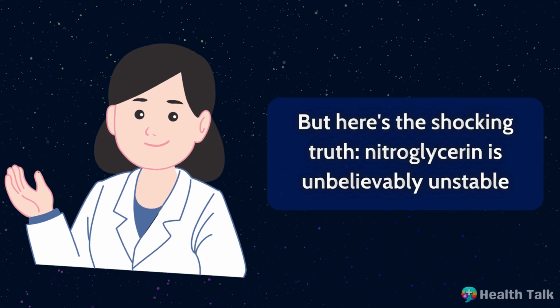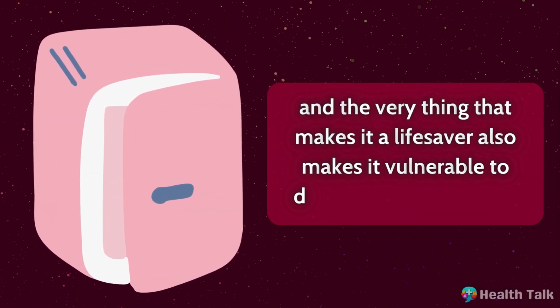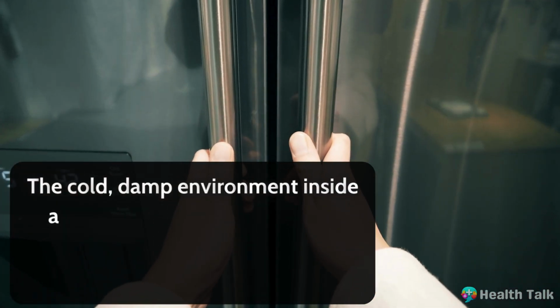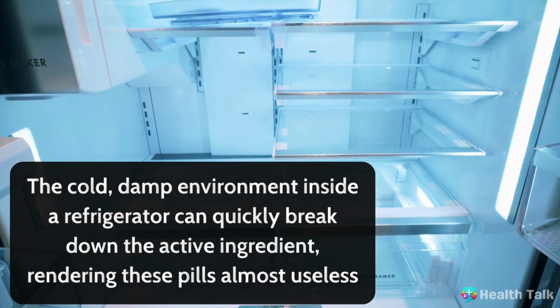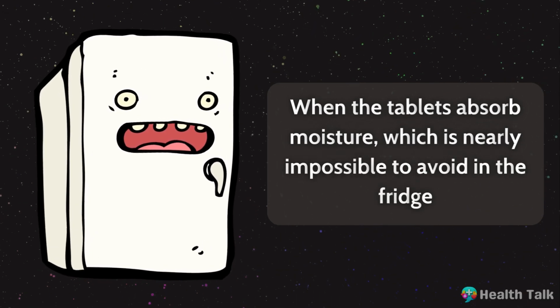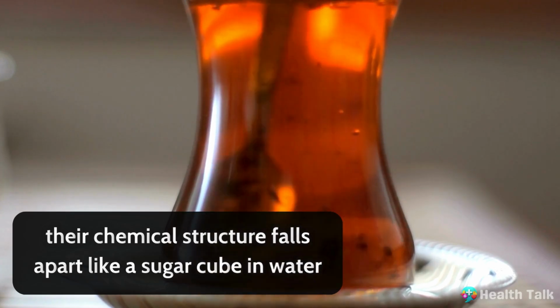Nitroglycerin is unbelievably unstable, and the very thing that makes it a lifesaver also makes it vulnerable to destruction in the fridge. The cold, damp environment inside a refrigerator can quickly break down the active ingredient, rendering these pills almost useless. When the tablets absorb moisture, which is nearly impossible to avoid in the fridge, their chemical structure falls apart like a sugar cube in water.